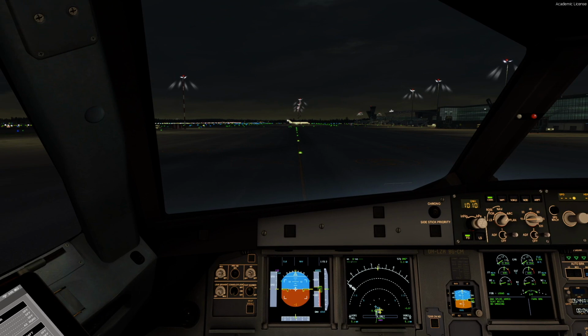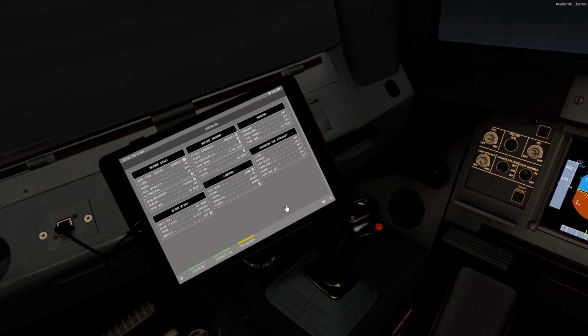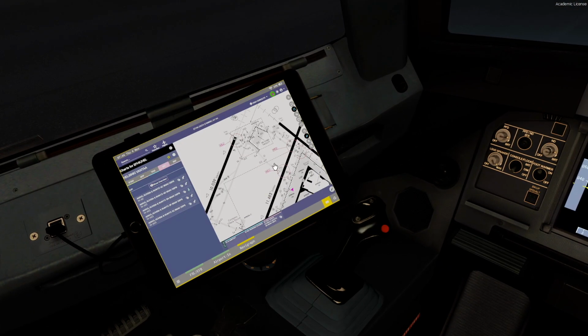Finnair 8 Romeo Kilo ready for taxi. Finnair 8 Romeo Kilo, taxi to holding point Zulu Delta via Alpha Golf and Zulu. Taxi to holding point Zulu Delta via Alpha Golf and Zulu, Finnair 8 Romeo Kilo.